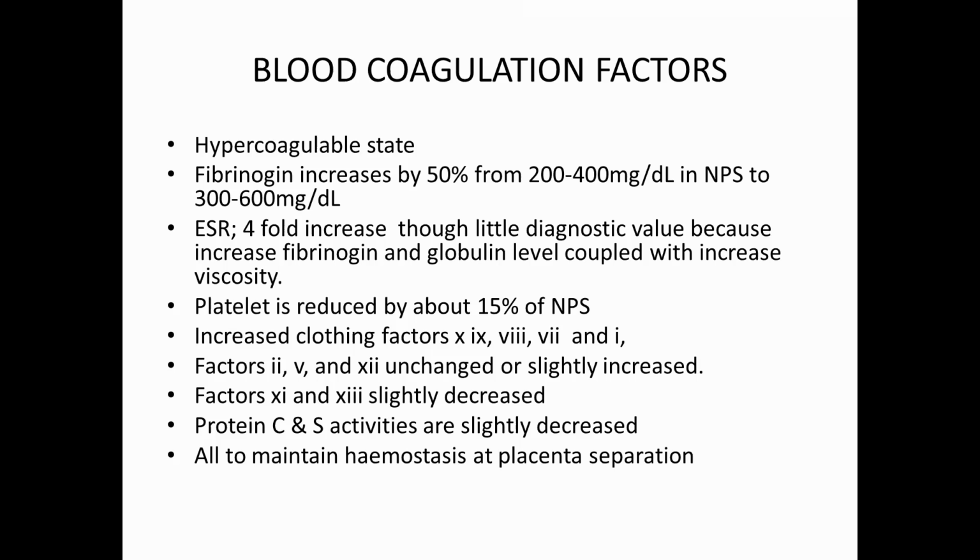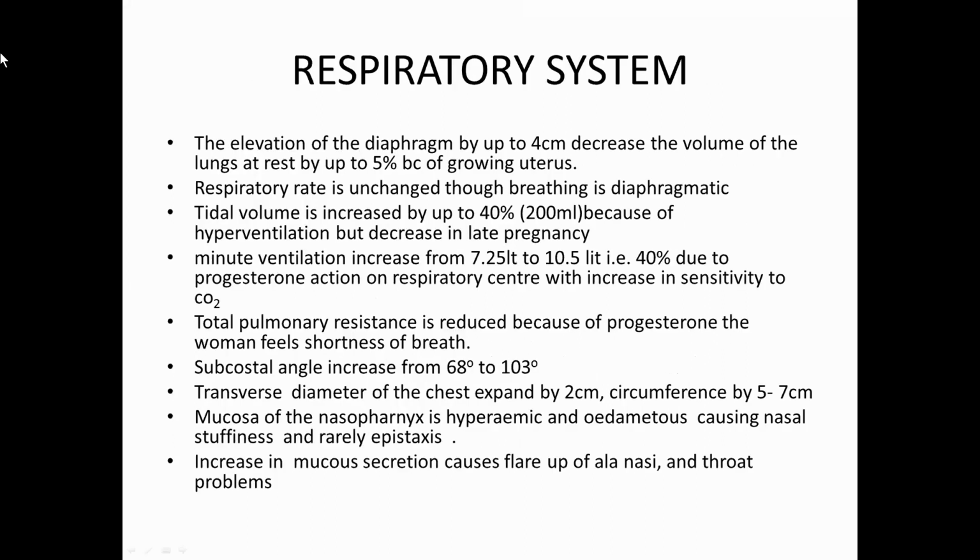But nature has it that there's a physiological mechanism: immediately after separation of the placenta, the spiral arteries begin to ligate during contraction, and because of all this increase in coagulation factors, they are put in check. If all these things are not in place, it means it's a disaster if a woman should deliver, because she will bleed to death.